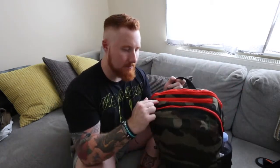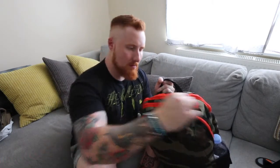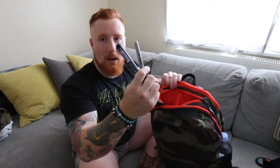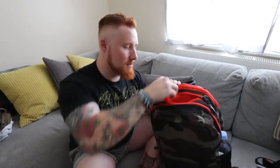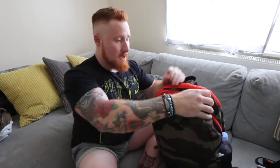Up top, we'll start with this compartment first. This compartment is quite small. I can put things in here. I can put my wallet in here. I've got marker pens. It's not that deep, and it doesn't need to be, and that's the beautiful part. This is a quick pocket to go to, so you're not reaching all the way down here and trying to find your keys or something. This is a quick access pocket. iPod, keys. It's quite a good space.